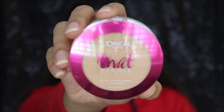So this makeup look is not full coverage, it is just a wearable kind of makeup look, and it will make you look presentable. So I prefer this kind of makeup look on a daily basis. So I hope this will be helpful for all the people out there who just go for office, college, and you can carry this look.